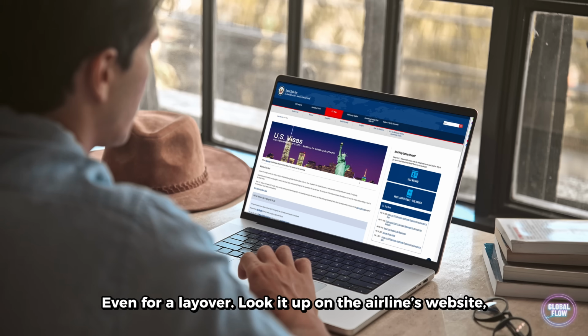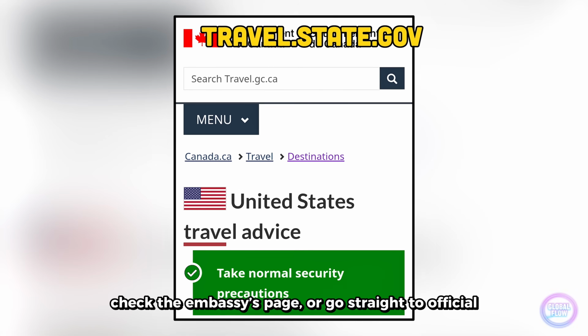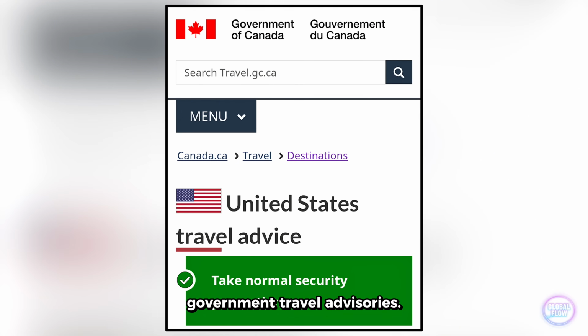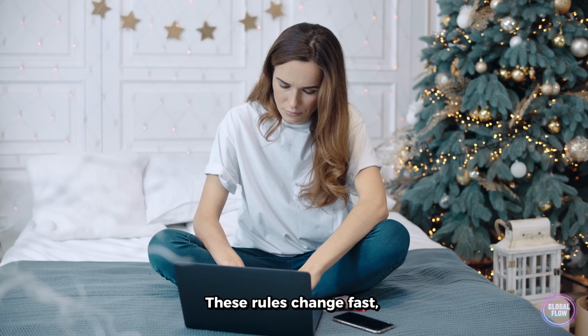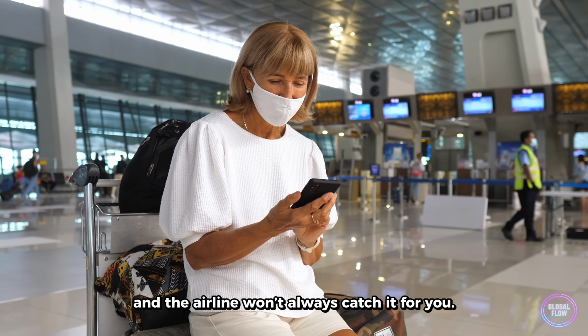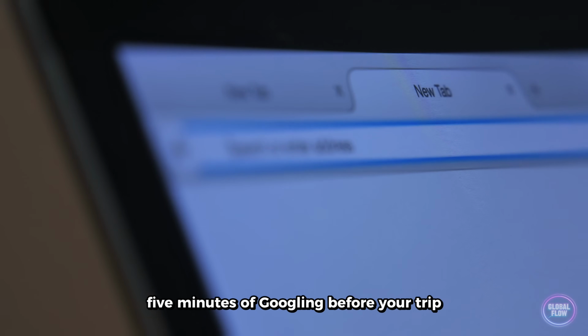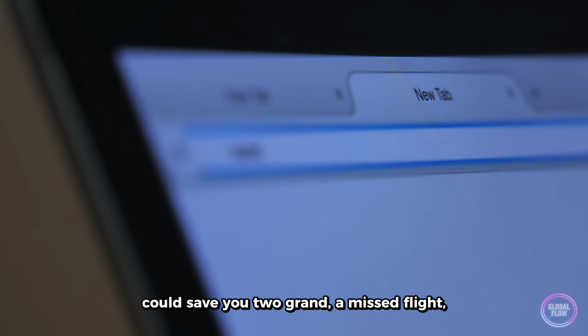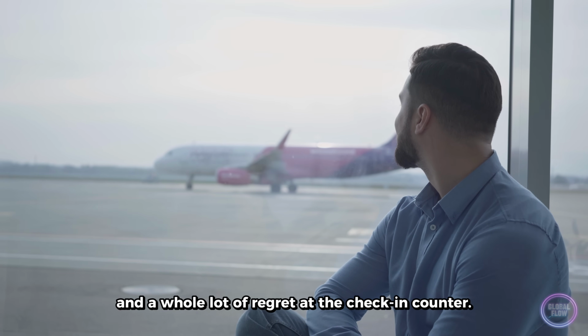Even for a layover, look it up on the airline's website, check the embassy's page, or go straight to official government travel advisories. And don't assume what worked last year still applies. These rules change fast, and the airline won't always catch it for you. Because here's the truth. 5 minutes of Googling before your trip could save you $2,000, a missed flight, and a whole lot of regret at the check-in counter.